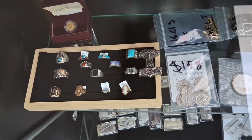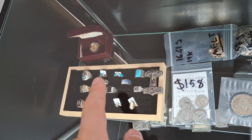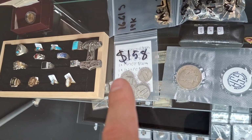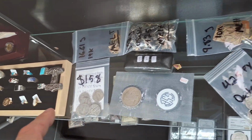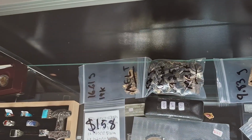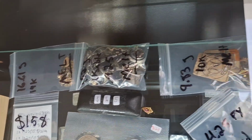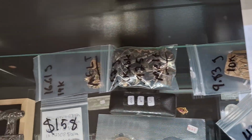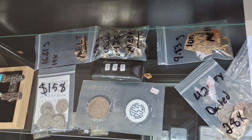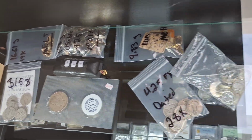I've been taking on a lot of scrap, a lot of gold rings, silver rings, and a nice little bag of Standing Liberty quarters, all different tougher dates in there. A lot of scrap sterling. I'm always looking for people to buy sterling. Pretty much all of the sterling jewelry is usable. Gold jewelry as well is usable. Nice pin there. I sell all that stuff for melt.